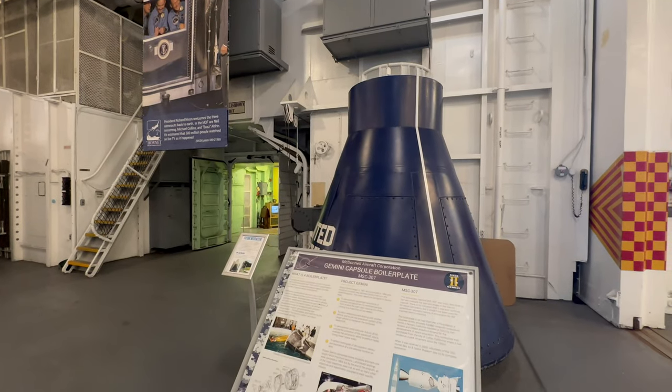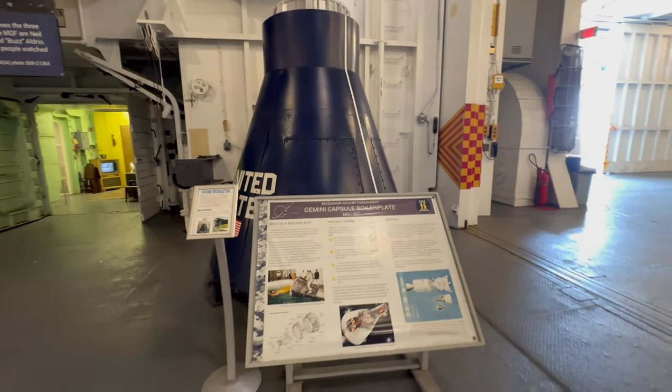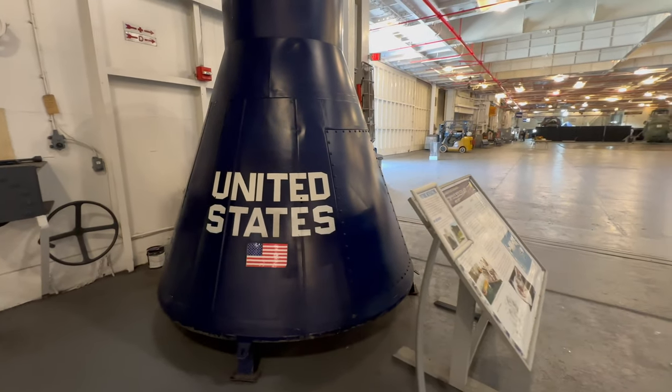This is a Gemini capsule boilerplate, used during the Gemini space program. These capsules were test versions used for practicing recovery operations and evaluating splashdown conditions.